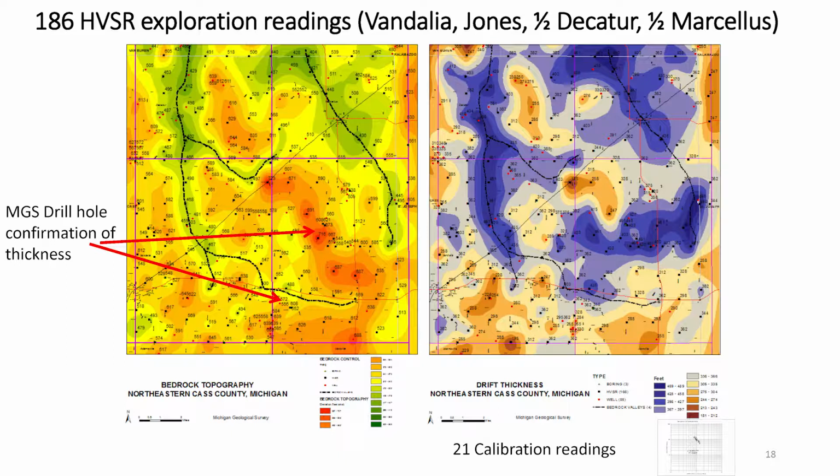But what it shows is that we have a bedrock valley, or two of them, that are oriented nearly north-south, which is not the same as the other orientation. So it's a projection that possibly some of the bedrock valleys are actually pre-glacial in origin, and that they may represent old channels on the old bedrock surface, but that's yet to be defined. Then, of course, we also predict where the thickness of the material is. We use 186 readings in this area.